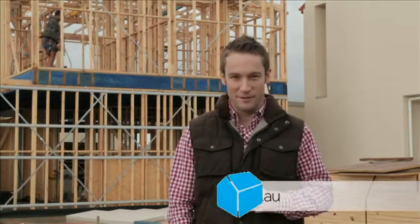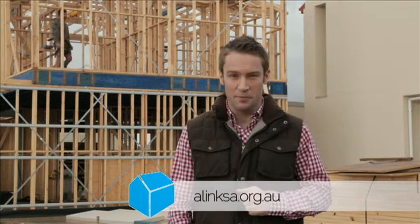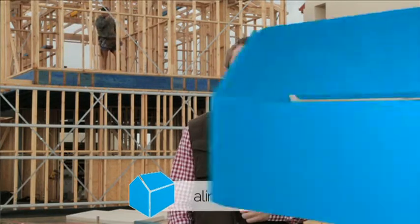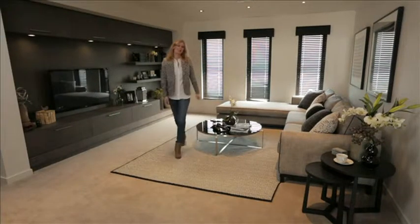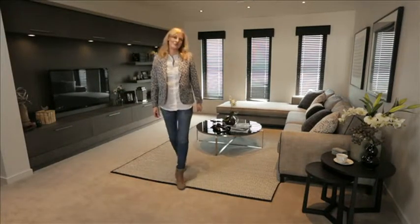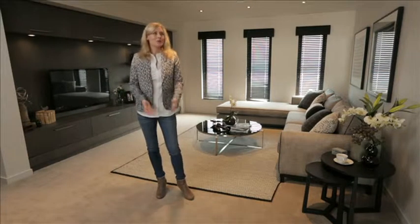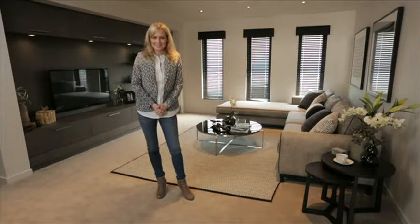And if you'd like further information about how CAMS might be able to help you, have a look at alinksA.org.au. It's been great learning about the Construction Apprenticeship Mentoring Scheme right throughout this series of Building Ideas. And who knows, if you become an apprentice, you could end up building a beautiful home just like this one.